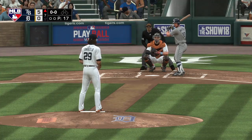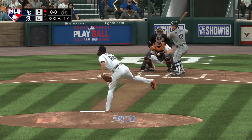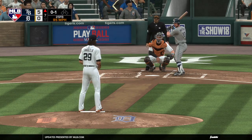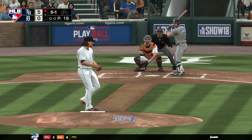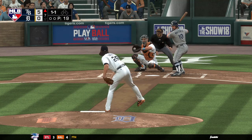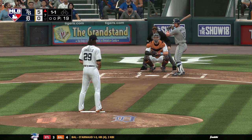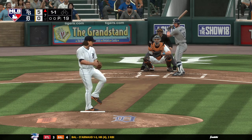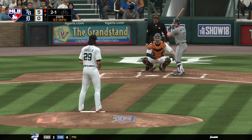Tony Whiteman. Ready with the first pitch. Here it comes. Takes a knee-high fastball. Missed with a slider. The 1-1 is taken for ball 2. 1 strike.